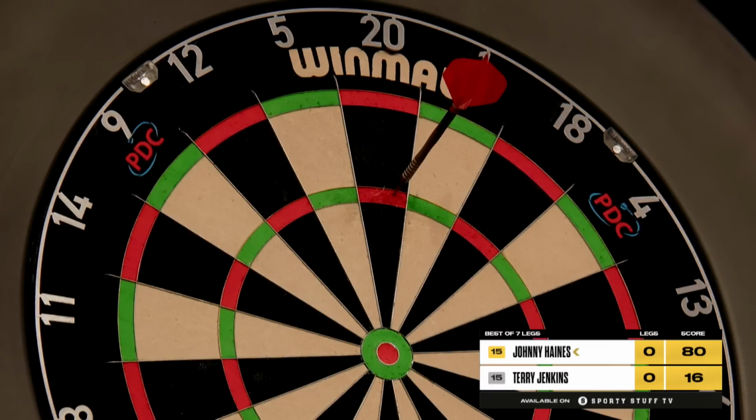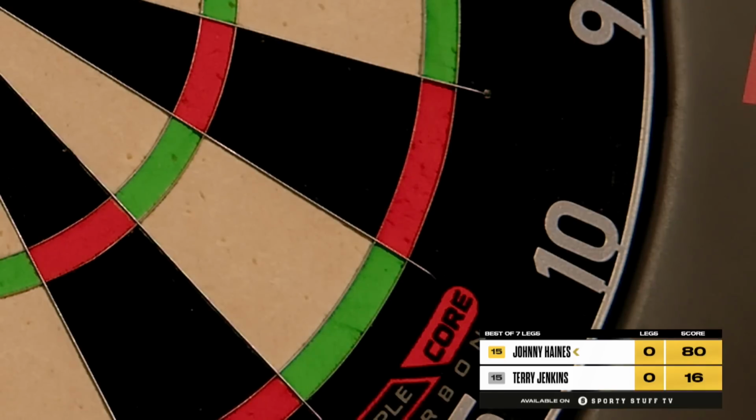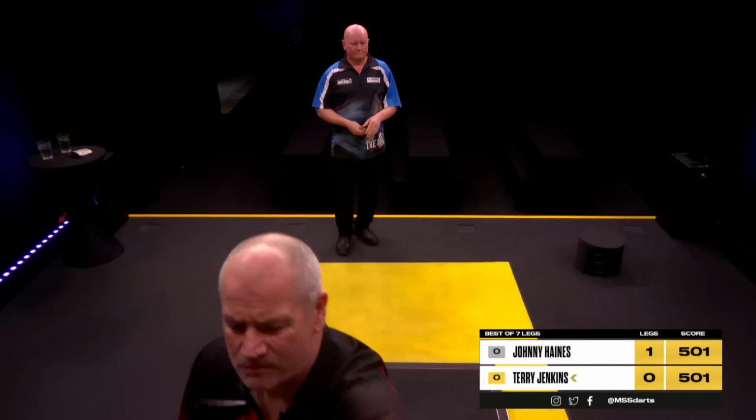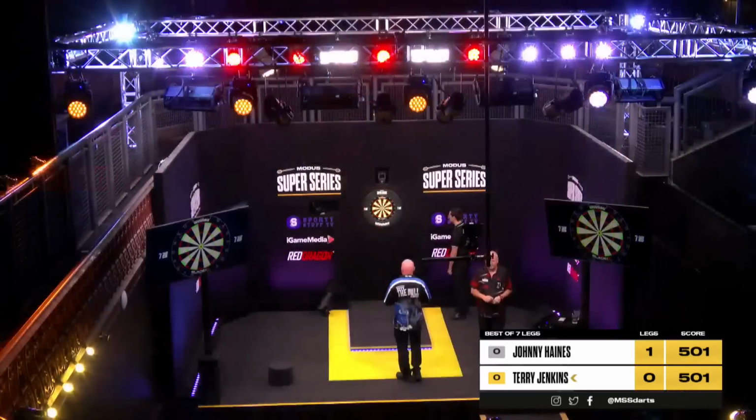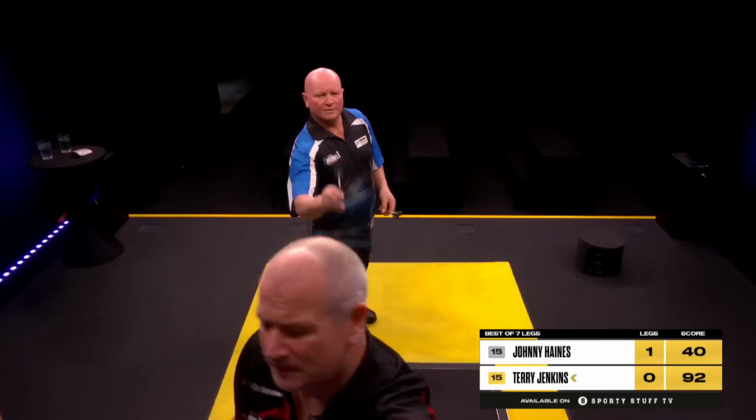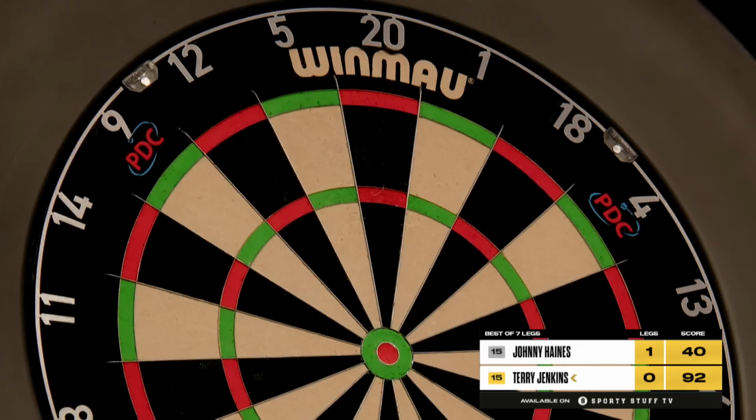These are the chances you have to take against the bull. What a dart that is. What a finish that is. 2 dart combinations at his finest. We began to doubt Johnny Haynes after his first 3 games, losing all 3. Tops. 92. Should this not go?